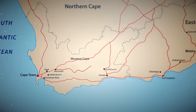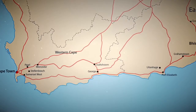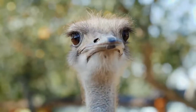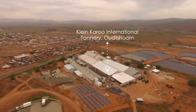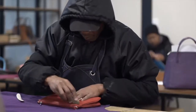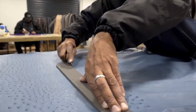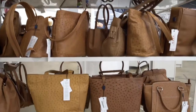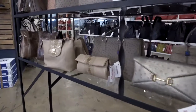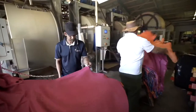Located 5 hours east of Cape Town lies the town of Oudtshoorn, famous for its vibrant ostrich economy. And at the heart of this economy is Karoo International Tannery, who produces 70% of the world's ostrich leather used in the manufacturing of finished products in the automotive, furniture, fashion and fashion accessory industries all around the globe.